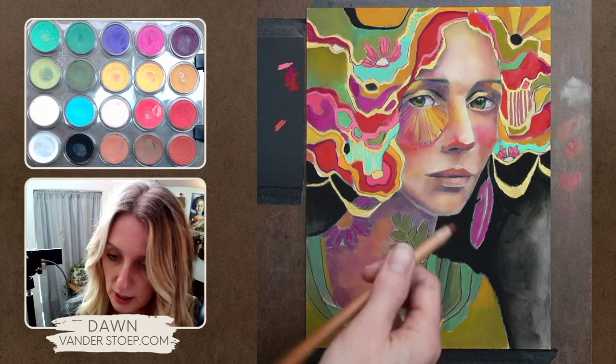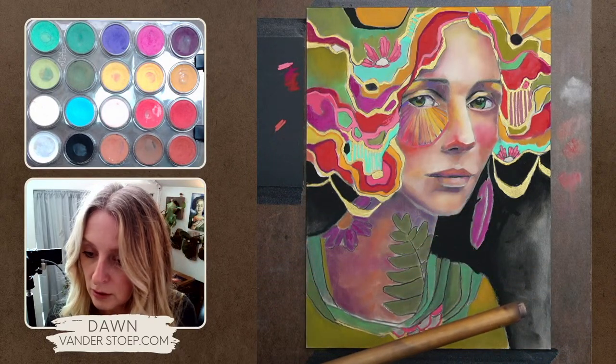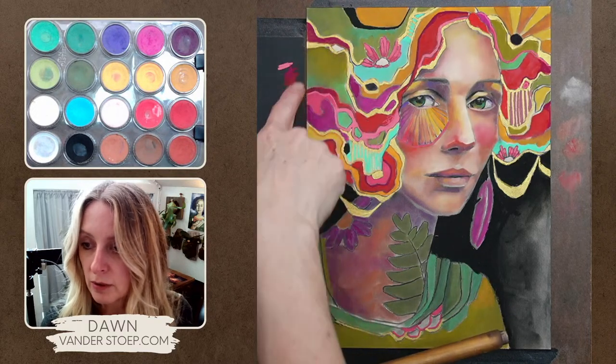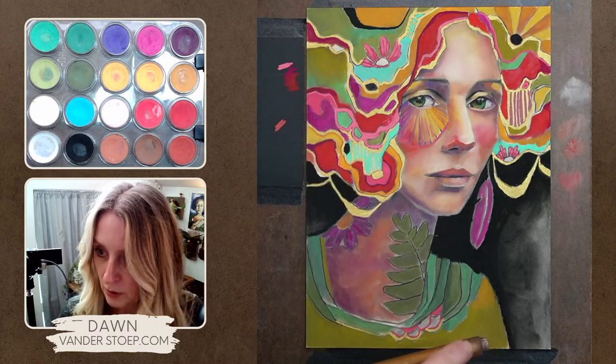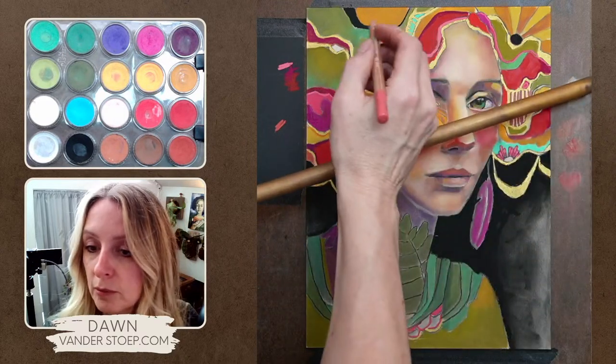So I'm going to put this one aside. I have a few more spots here, and I think I might even go hot pink on that one too. I'm really liking the pink.